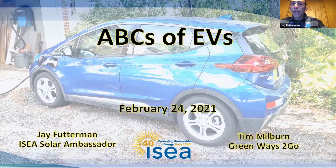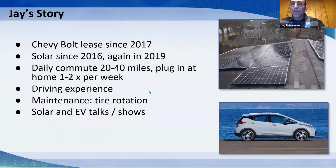I'll tell you a little bit about myself. So I've been driving a Chevy Bolt since 2017. I lease it. I've had solar on my roof since 2016, and after I was driving electric for a couple of years and paying electricity bills, I decided to put more solar panels up. And the 9 panels that you see in the top picture there generate enough electricity through the course of the year to offset all the energy that my car uses.